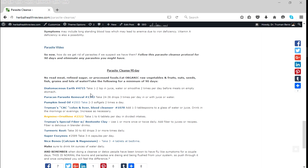And so you're taking 1 or 2 teaspoons of it in juice, and it's a good idea to take it in juice, because then they're going for the sugar of the juice, and they're getting the diatomaceous earth, and bam. So you want to take 1 or 2 teaspoons in juice, water, or a smoothie 2 times per day before meals on an empty stomach, and that'll feed the parasites, and it'll cut them up and kill them.